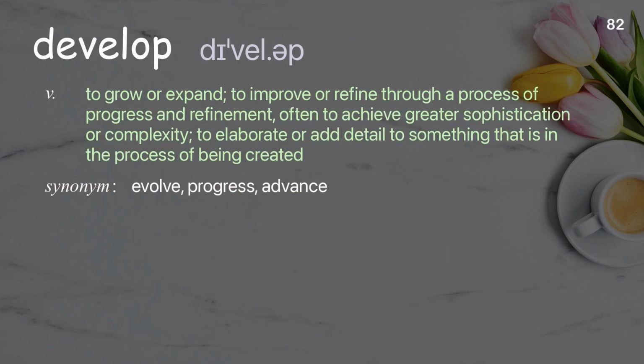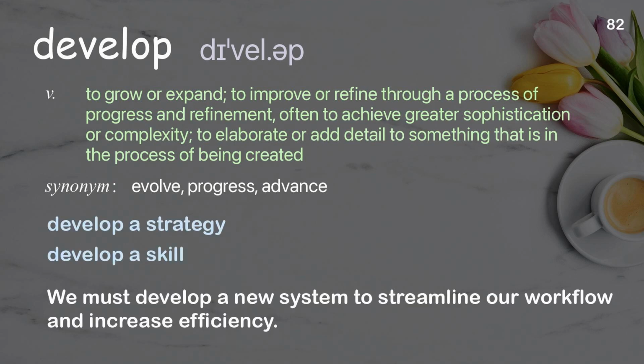Develop. To grow or expand, to improve or refine through a process of progress and refinement, often to achieve greater sophistication or complexity, to elaborate or add detail to something that is in the process of being created. Examples: Develop a strategy. Develop a skill. We must develop a new system to streamline our workflow and increase efficiency.